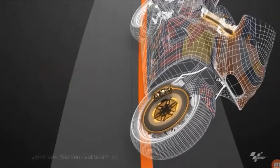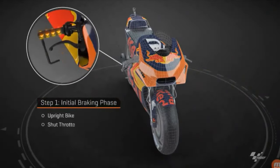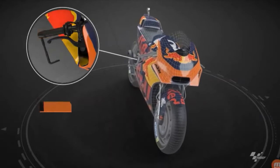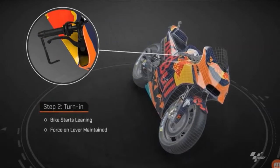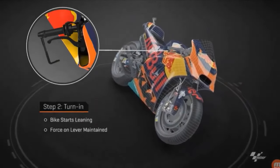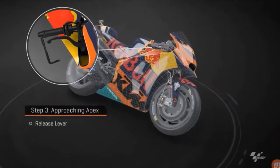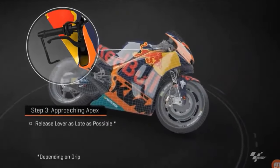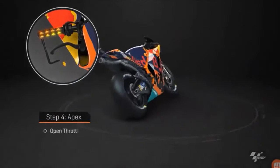Preparing to enter the corner while still upright, the rider will release the throttle and squeeze the brake. As he enters into the corner, he'll counter-steer and lean into it. He'll maintain the force on the brake lever throughout. As long as the grip is good, he'll hold onto the brake for as long as possible as he approaches the apex before releasing the brake and opening up the throttle to accelerate away. And that is trail braking in MotoGP.